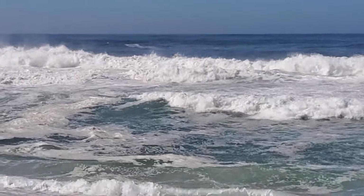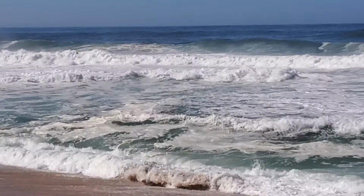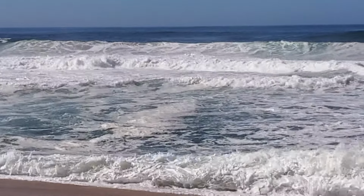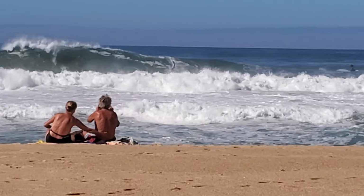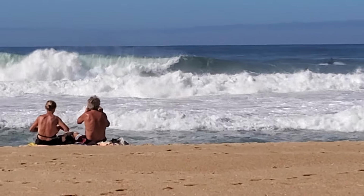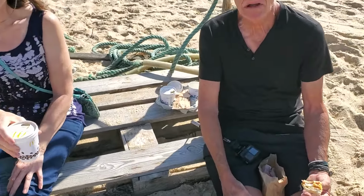The jet skis pull the surfers out, and then they catch a wave back in. There he is, orange board guy. He's okay. We're just sitting here watching the waves.